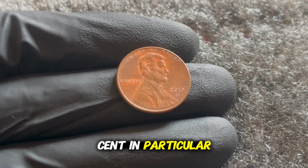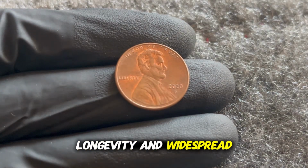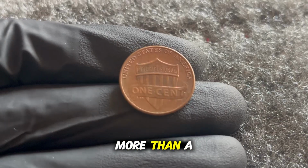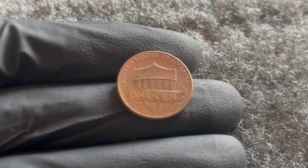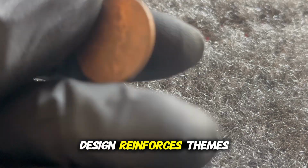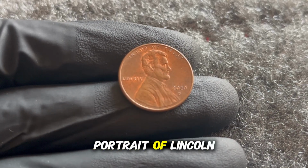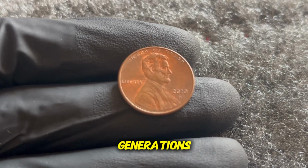The Lincoln cent in particular holds a unique place in American culture due to its longevity and widespread recognition, having remained in continuous production for more than a century with evolving reverse designs that reflect different themes of national identity. The Union Shield design reinforces themes of stability and unity, while the enduring portrait of Lincoln provides a consistent visual anchor linking past and present generations.